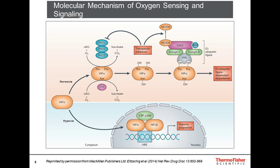In normoxia, under normal oxygen conditions, HIF-alpha is constitutively hydroxylated by the activity of enzymes called prolyl hydroxylases. So these PHD 1, 2, and 3 enzymes are responsible for keeping hydroxyl groups on HIF-alpha. And what that does is it creates a binding site for the von Hippel-Lindau gene product, which targets HIF-alpha for degradation in the ubiquitin proteasome degradation pathway. So what this means is under conditions of normal oxygen, HIF-alpha is tightly regulated and generally kept quite low. And also, under normal conditions, HIF-alpha is maintained in the cytoplasm.